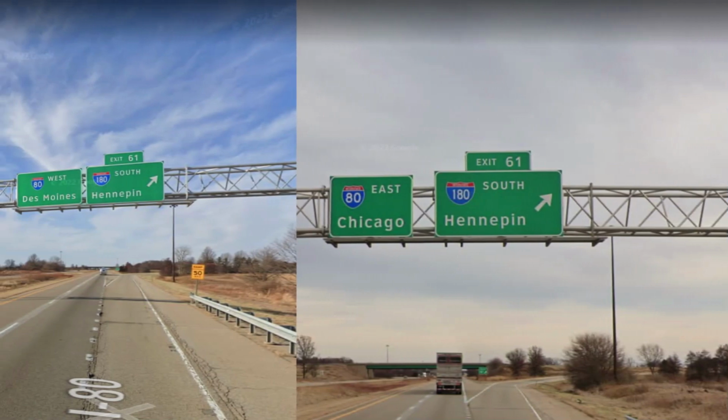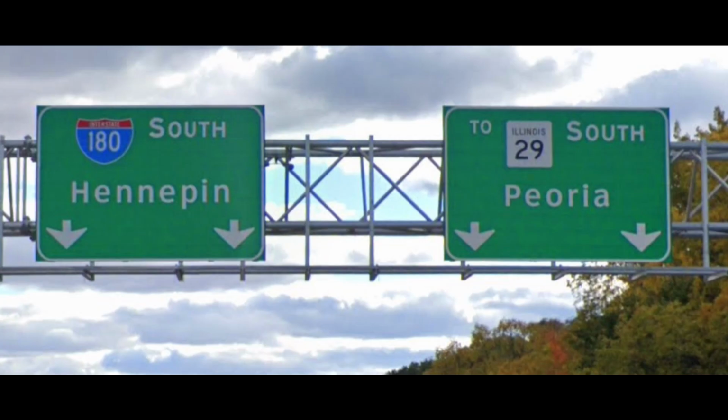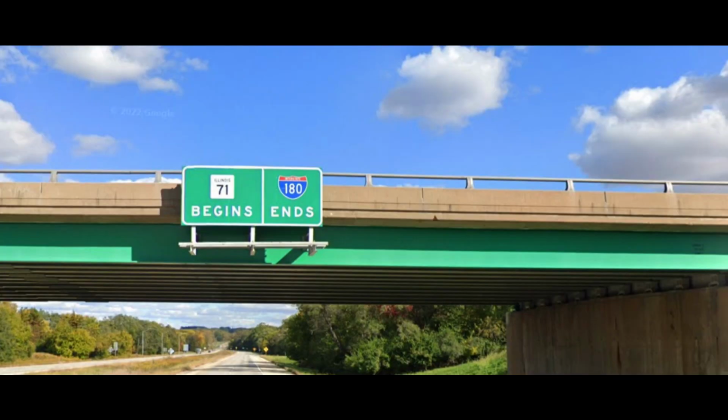On both east and west I-80, I-180 is signed south for Hennepin. This is the most important interchange I-180 goes through, other than the interchange with I-80. This is a state highway that goes south all the way to Peoria. So this is a really important interchange for I-180, and we can see from here it's still signed for Hennepin. Shortly after that, I-180 ends outside of Hennepin.